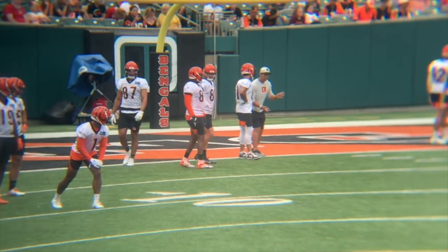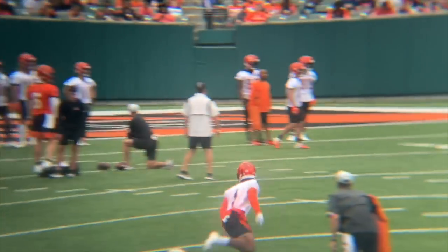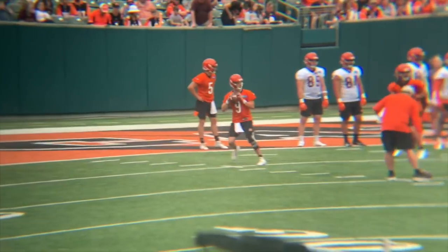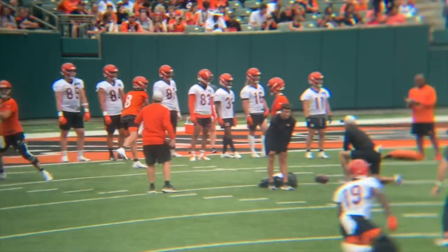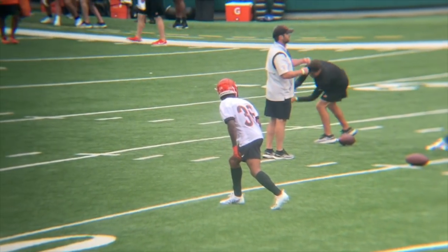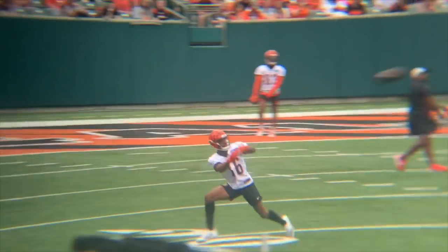And one key thing, Tuesday is the first day with pads. So that's going to be a game changer as far as what we see in the trenches. You haven't heard me write or talk about the trenches much, because it's really hard to judge when they're in shorts and not wearing full pads. We'll get a taste of that next week.